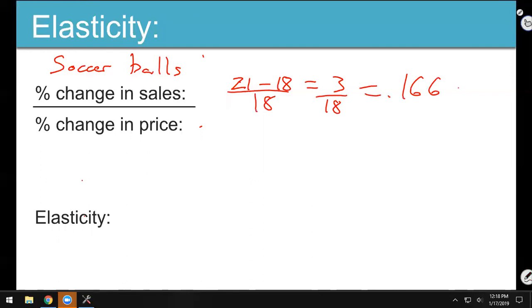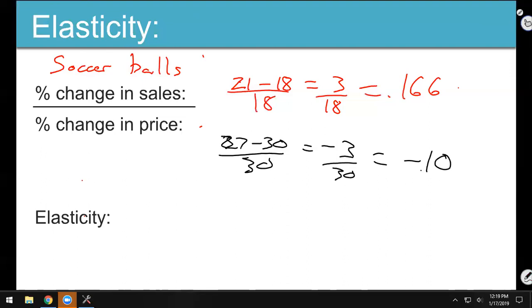So why did that happen? Because their price is now $27 where it used to be $30. Their price went down by $3 compared to the $30 they used to charge for these things. Their price went down 10%. So they lowered their price 10% and their sales went up by 16%.